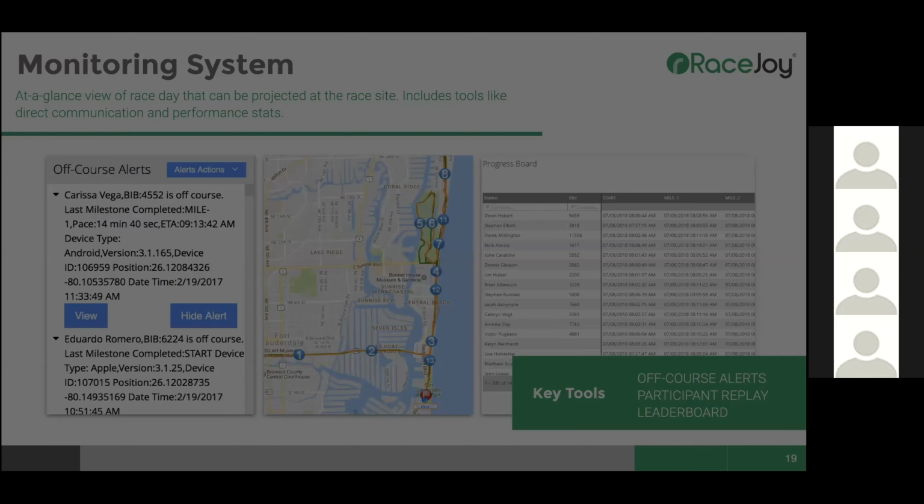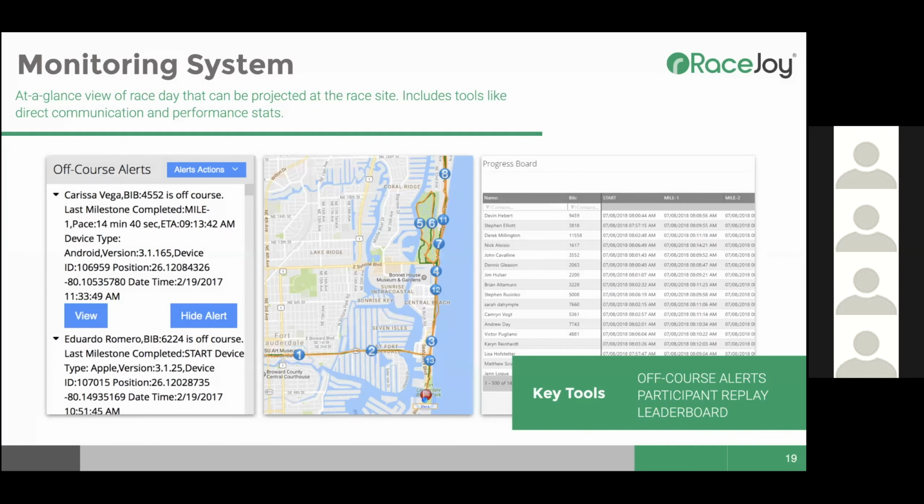And I wanted to mention, for those on-site courses, you have off-course alerts. All those off-course alerts that are going out, you also get a report of that, which is great, because say you get a bunch of off-course alerts for a certain section, then I'm going to go put some signage out there, because that really needs it, because people are getting off course.